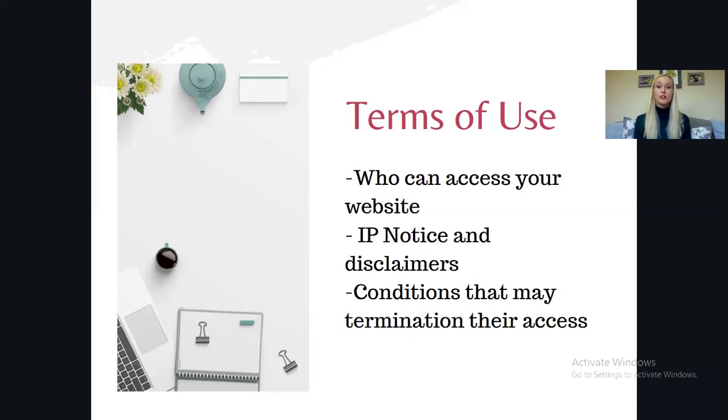So you want to claim the copyright to all the content on your website, the images, your blog content, the copywriting on each page of your website. You're claiming the copyright to that, and also any trademarks. So those are things that you have common law rights to without including this in your terms of use, but you're putting users on notice that you do claim those rights.